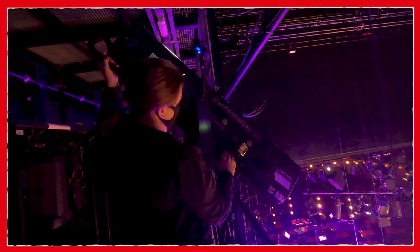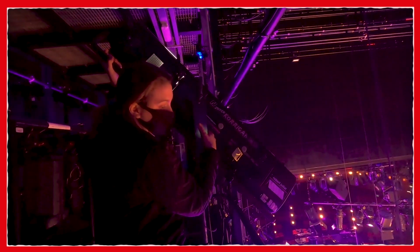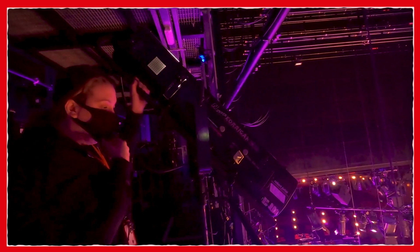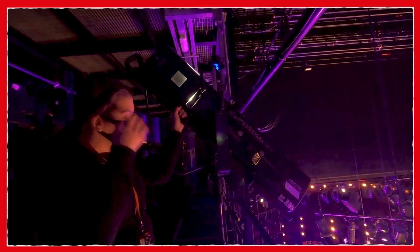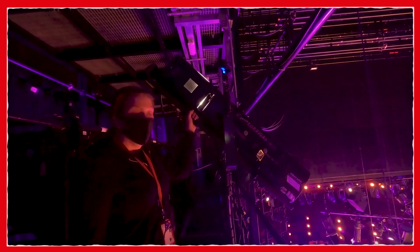And then also we have other things like internal frost, which means I can turn my hard edge spot into a soft edge. Perfect. And is it a busy show for you? This show in particular, because we are recording it, is a very busy show because we are picking up most of the characters that are speaking to make them more focal, to make the eye drawn to them a bit more. Awesome, fantastic.